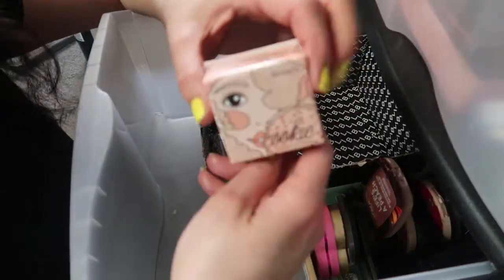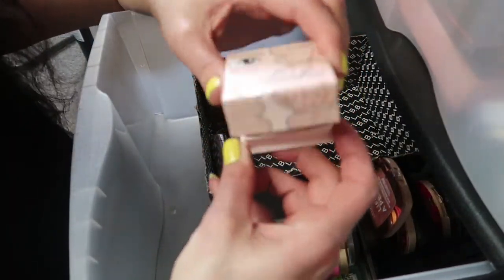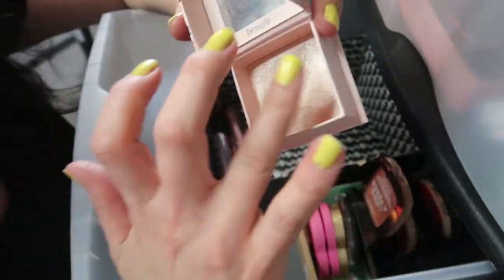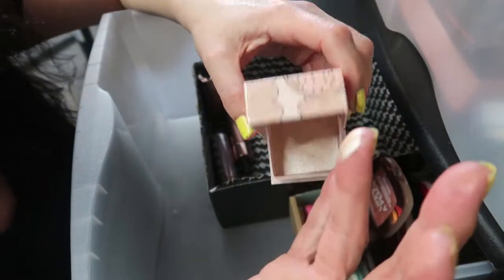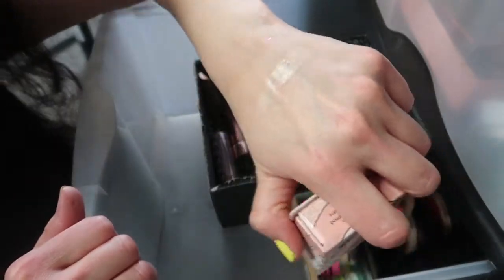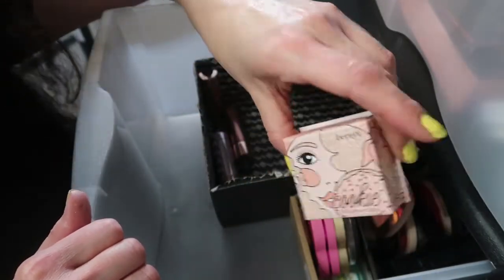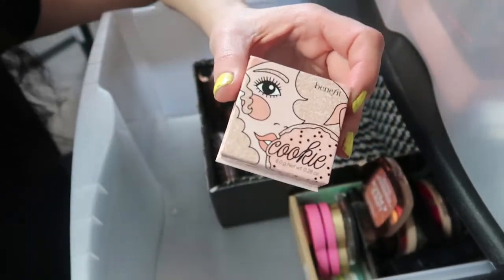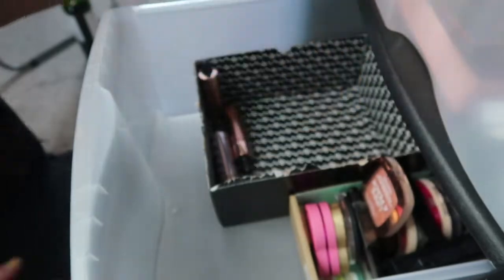Last time, another highlighter I have in here is my Benefit Cookie highlighter. Now, I've used this once or twice. I'm super excited to continue using this. What a gorgeous shade. Lush, lush, lush. So I'm really excited to carry on using that. Just love having that in my collection, being honest. Love, love.